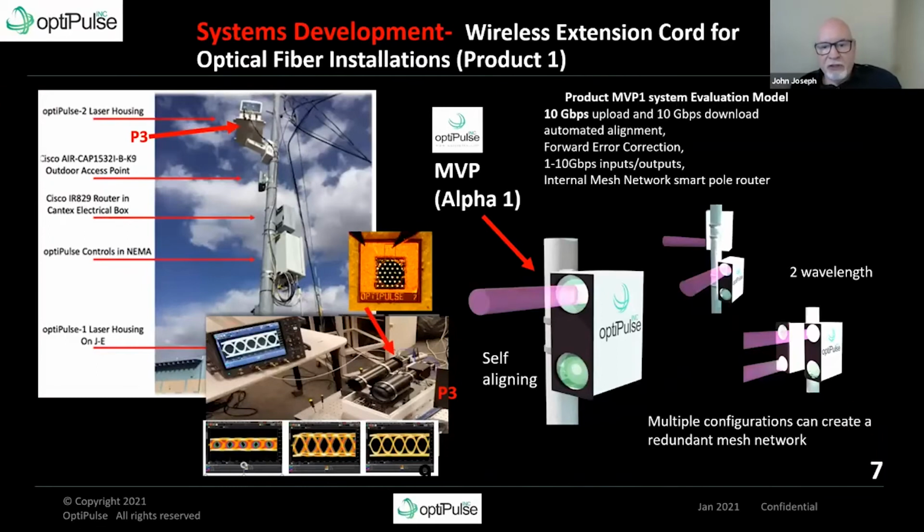We put one of these chips into a system, and that system we put on 2 buildings at a local college at over 100 meters distance, got 10 gigabits per second upload and download. And we are now in our next version of that, which has automatic alignment and all kinds of cool networking capabilities. Next, please.